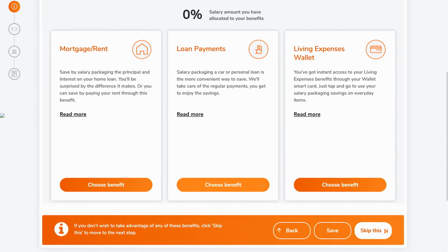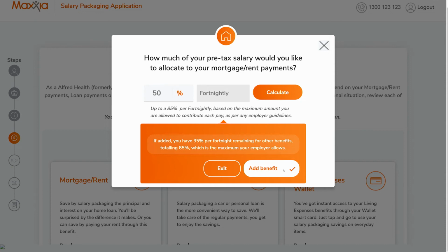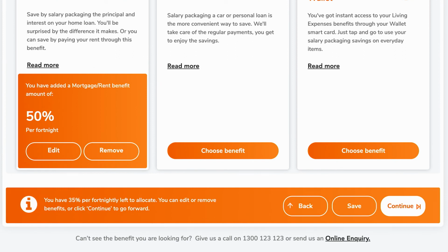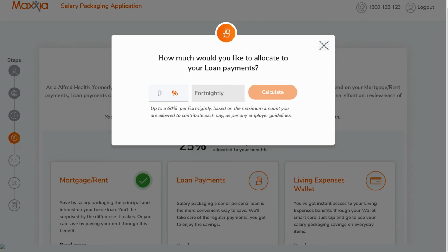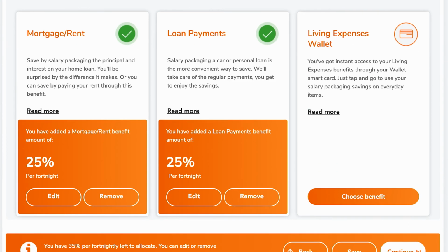So, you'll still click the benefit you wish to select. However, you will then need to enter a percentage of your pre-tax salary to allocate to that benefit for each pay. For example, if you want to allocate 50% of your pay for mortgage, just pop in 50%. Think of this initial percentage as just an estimate to get you started. You can always increase or decrease this number once you get into the swing of salary packaging to help you maximise your cap limit each FBT year. If you want to spread the cap across different benefits, simply split your estimated percentage across those nominated benefits.